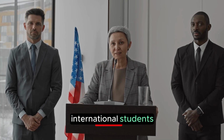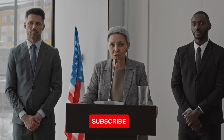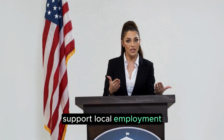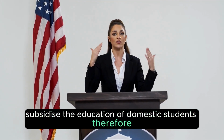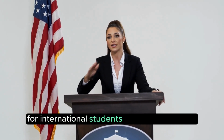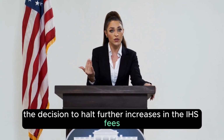International students, in particular, bring significant economic benefits to the UK. They contribute to the local economies where they study, support local employment, and their fees often subsidize the education of domestic students. Therefore, maintaining the UK's attractiveness as a destination for international students could be a factor in the decision to halt further increases in the IHS fees.